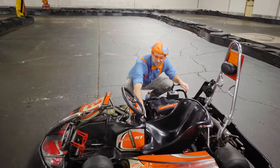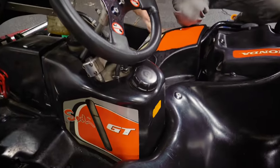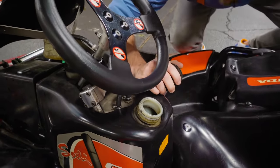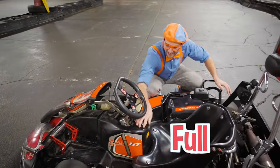Whoa! Look at right here. Right in the center, this is where you fill up the go-kart with fuel. This go-kart takes gas. Let's open it up. Whoa, it's nice and full in there. I think it's ready to ride.